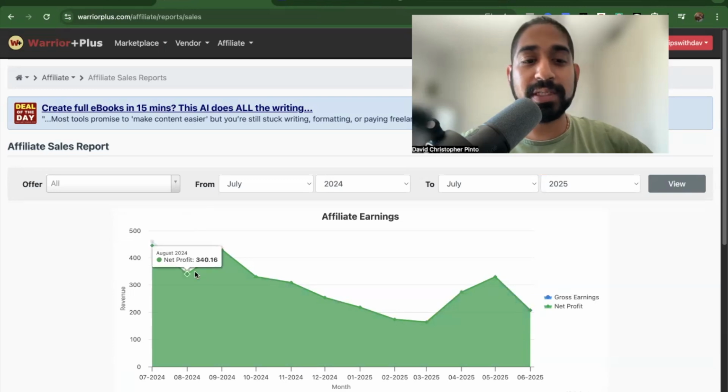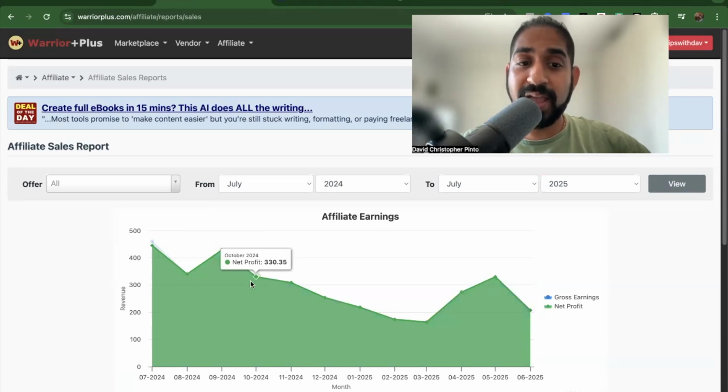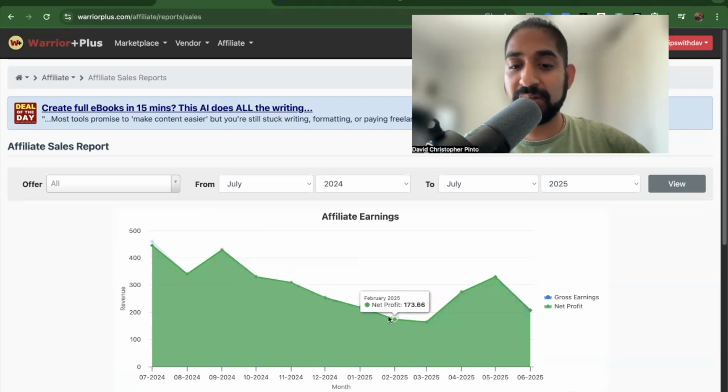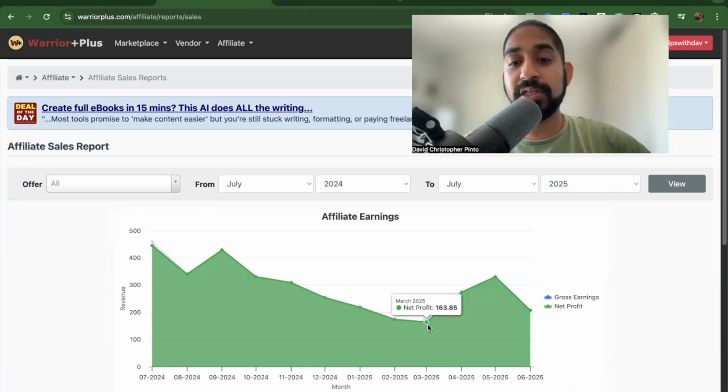Then in August I went to 340, but it was still over $300. And then in September you can see I made $429 in net profit in 2024. Okay, and then ever since September, October, I started going down. You can see it's been a downtrend until February and then March this year, which was $163 only. This is the emphasis that I'm making.